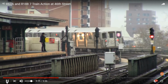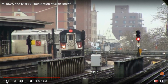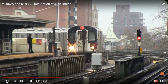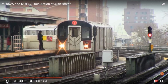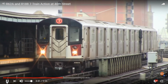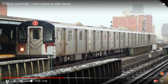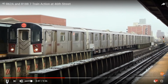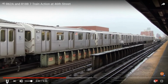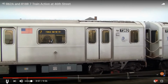The express train passing through the station, and now we have a local train stopping at the station. There are a number of places in New York City where there are 3 tracks but only 2 platforms.